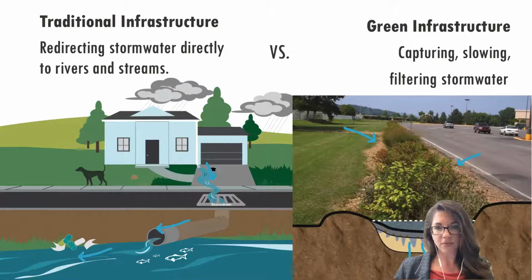Now, if we look at the image on the right, many of these pollutants may be present in this area, but now there's a rain garden to help manage some of the runoff. So when it rains, all these pollutants in the area will be carried into the rain garden rather than directly into the storm drain. And by infiltrating the soil, the water in the garden will be filtered to a certain extent.